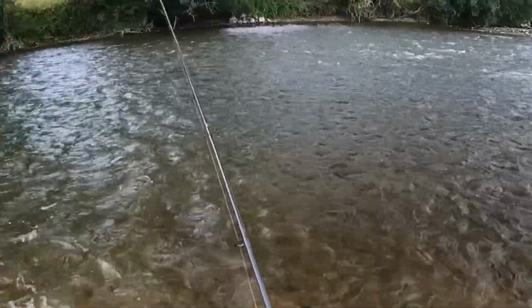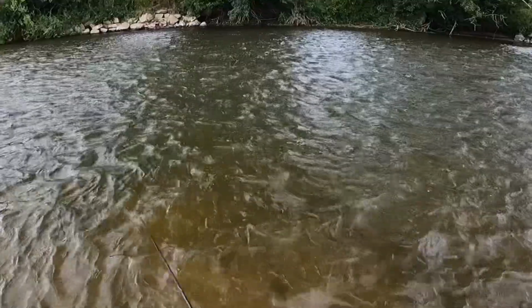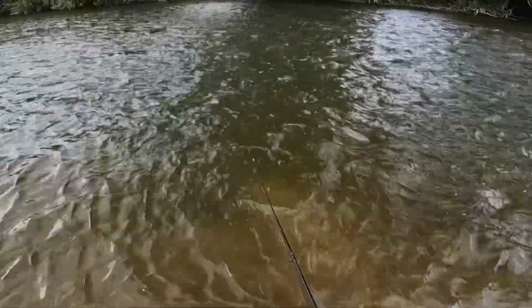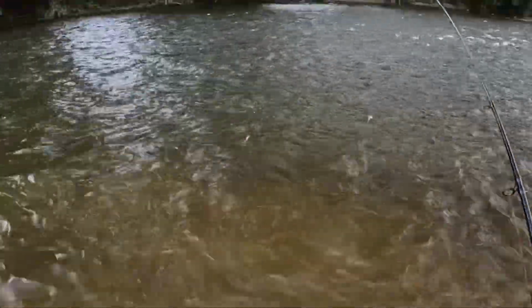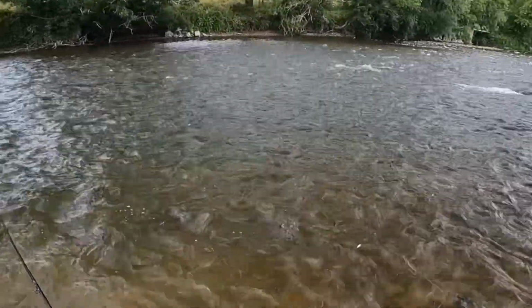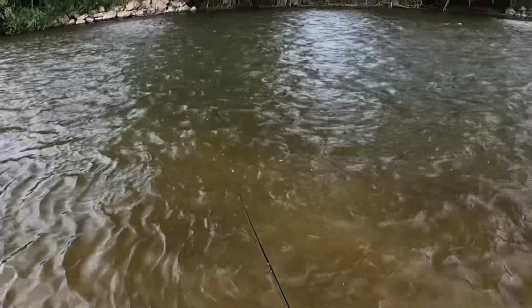Right, so I've waded up to the bottom of the rapids. There's a bit of a drop off there, and that's what I'm wanting, because I reckon there's some decent perch and chub knocking around in this. I'm not sure just how deep, how fast. So the only way I can find out is have a cast around in it.